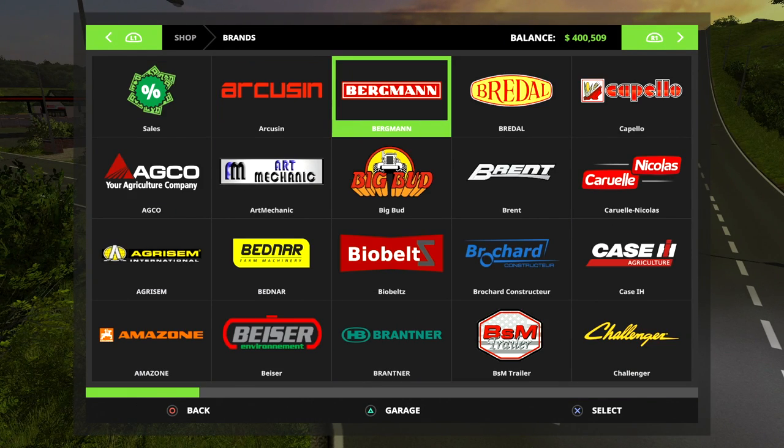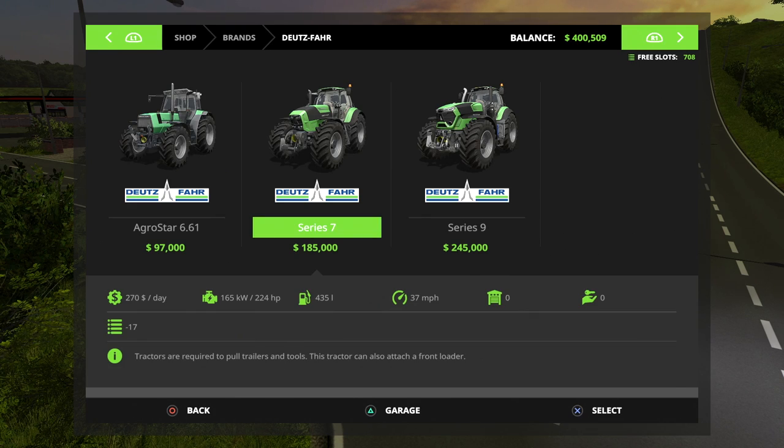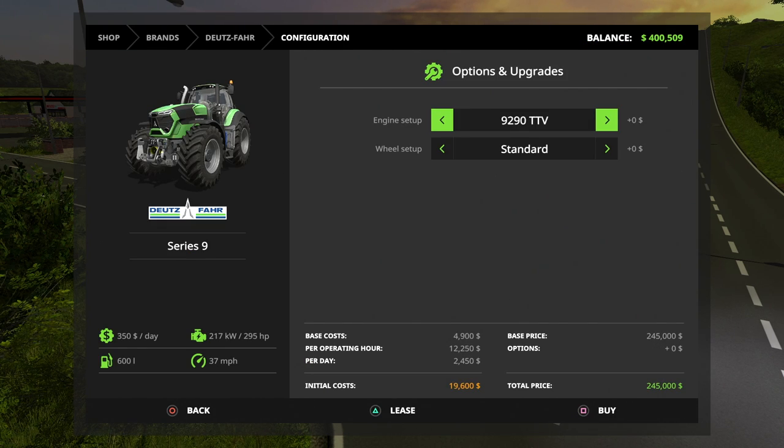So let's jump into Doisfar here. Let's see what we've got. We've only got three different tractors to choose from. We will be getting, at least right now, one AgroStar, one Series 7, and two Series 9. Series 7 is the one that's going to have the front loader on it. It is going to be the workhorse around the main farm. Series 9, those are going to be the big boys. They're going to be the 336 horsepower. It's not a crazy amount of power, but it does work. So that's fine. It's powerful enough to do most of the things that we want to do around the farm.